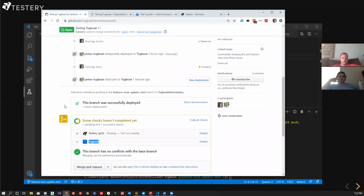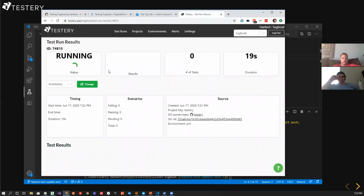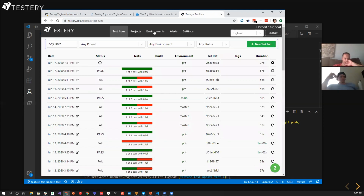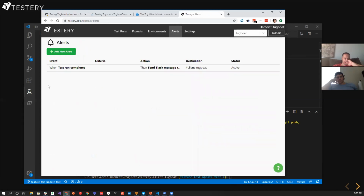And then the other thing you see is we end up with a test run that shows up here. You can see the tests are starting to trigger for this commit that we just made. And then everything will be running here. On the Testery side, you see the history of your test runs. You have different environments in case you want to run the same test against multiple environments. And then you can configure alerts so that when a test run completes, I can send a Slack message, or I can get an Ops Genie alert that'll page the developers and wake them up in the middle of the night, whatever you want to do there.